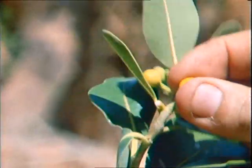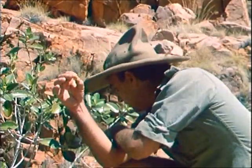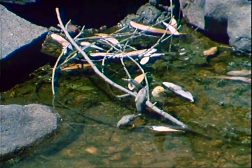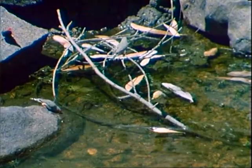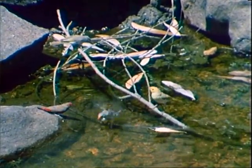These little fruit here are edible. The birds down there, those little finches flying around the water, eat them all the time. But they're pretty dry, and because of that fact, the birds require that water all the time throughout the day.